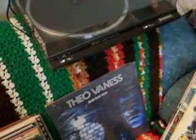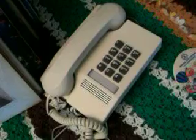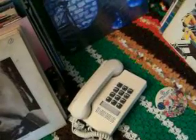Then my telephone is starting to not work very well, so I got this Northern Telecom used phone for $2, so this is really good. And after the phone, sorry, I keep losing track. Sheepdog, telephone, yeah. The guy had a whole bunch of buttons.